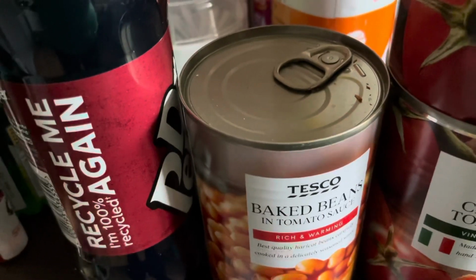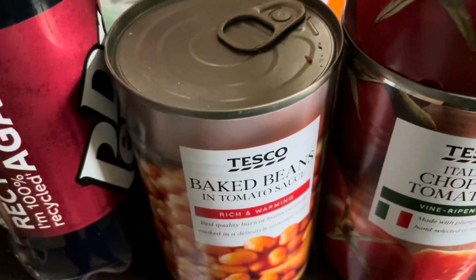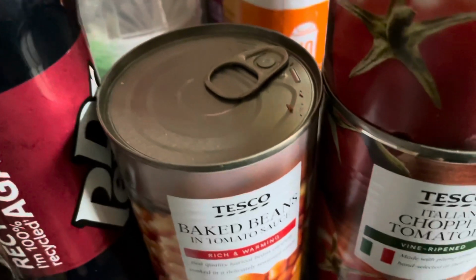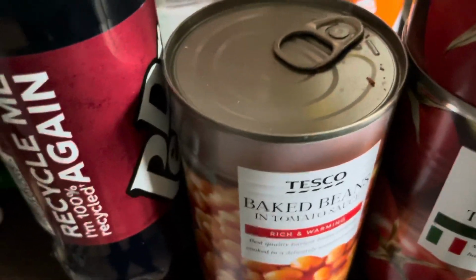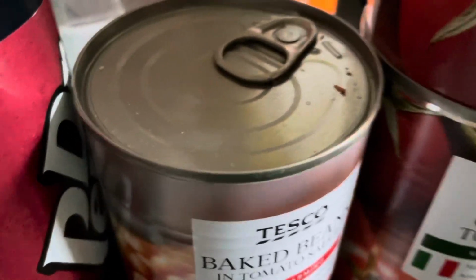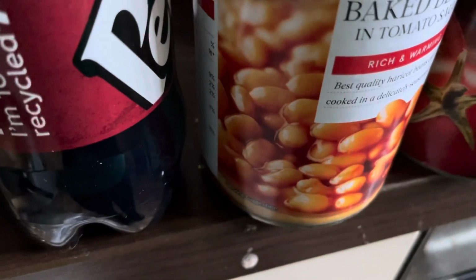I used to do other stuff if you scroll back a couple of years ago, and I might do more stuff in the future, but right now it's food hauls. So for such a long time I was doing click and collect orders, but for the last four or five, I have been going to the shop. So I don't know if that's going to continue or not. I hope it does, because I get things that I wouldn't normally get because I get to see things in the shop. So I'm going to show you what I've got.